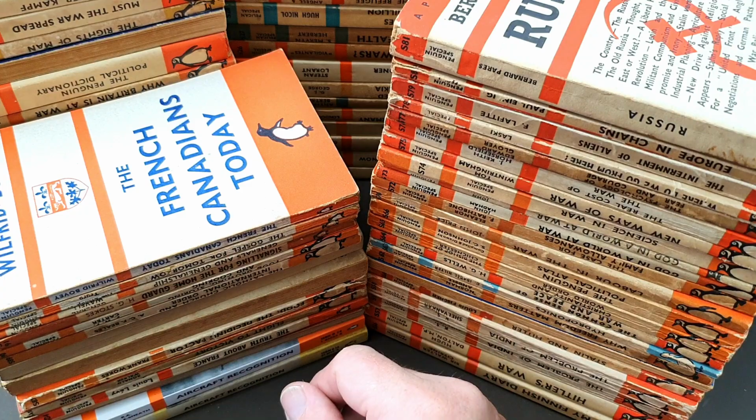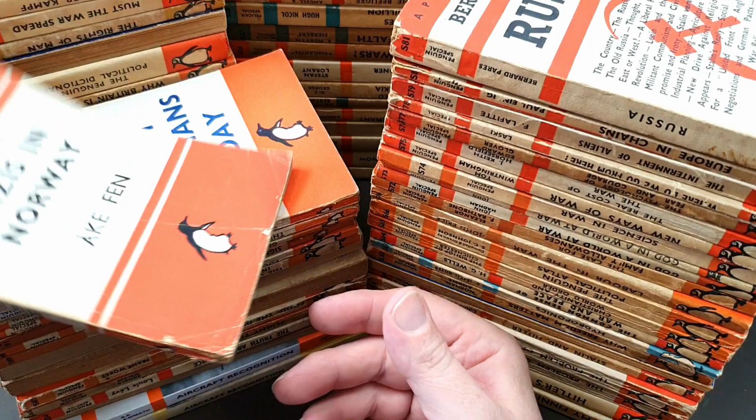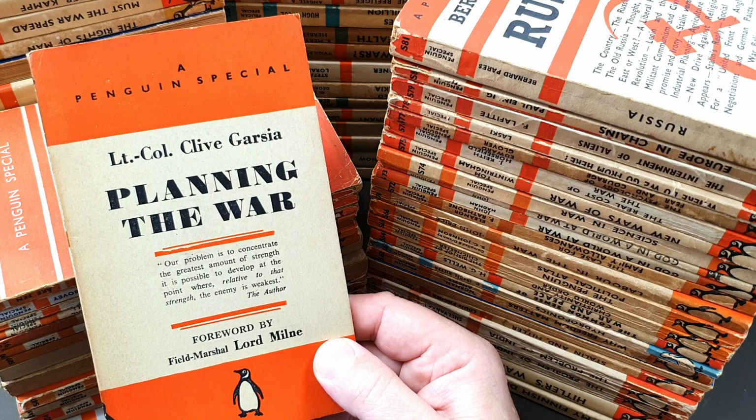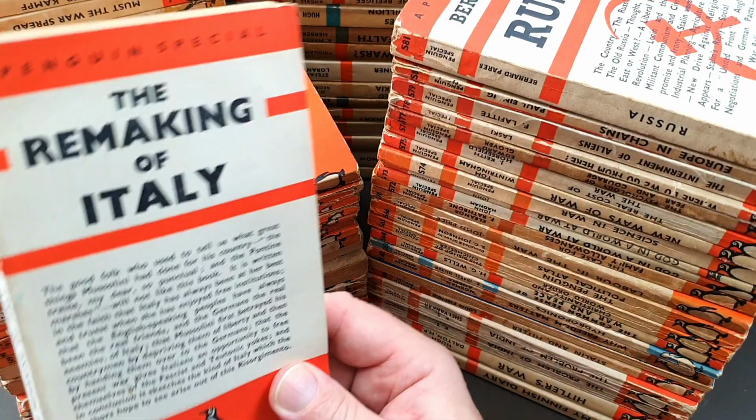Now, this was the one that I found the most trouble to get to finish my first 100 in first edition. And it was this one, number 95, which was the Nazis in Norway. So if you do come across a copy of that, you're doing well, because it's a scarce one. Number 96, so Planning the War. So this is once again, our problem is to concentrate the greatest amount of strength it is possible to develop at the point where, relative to the strength, the enemy is at its weakest. So there we go.